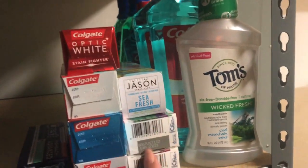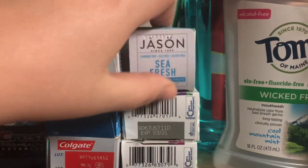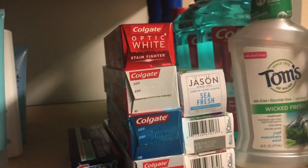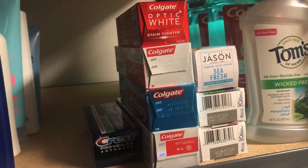I have my toothpaste. These are my more natural ones. I have Jason and some Tom's. Then I have my Colgate and one Crest. I'm kind of low on toothpaste, but with just myself, my boyfriend, and his brother living in this house, we don't really go through a whole lot.